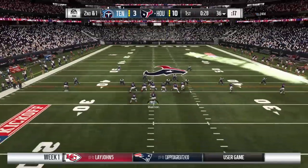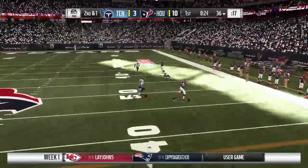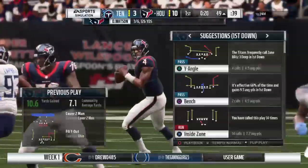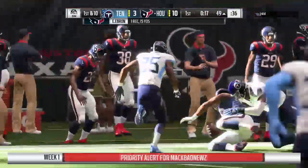And here's the best part. We always talk about the best performers doing their job when the lights come on. I think he likes natural light best. To the right side to Eric Ebron. First catch of the new season for him, and he picks up the first.